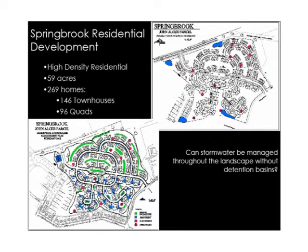This was a project I worked on at Cahill out near Hershey, PA, and this was a new development of high-density residential townhouses, singles, and it had originally had a very conventional stormwater design with detention basins. It was in a limestone area with sinkholes. That's what the red dots are. It's usually not a good idea to build a road on top of a sinkhole, but that was the plan. So we said, can you take a low-impact development approach?